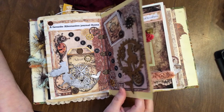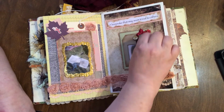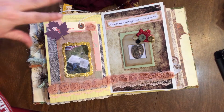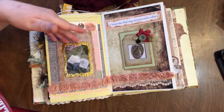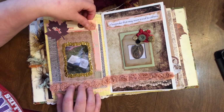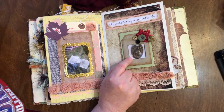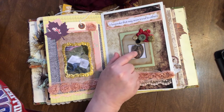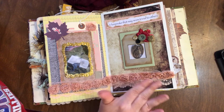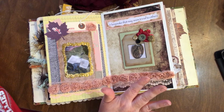So, prompt number 4, a keepsake that may seem trivial to others, but is very important to you. So, I know this seems really weird because I have somebody's grave in a picture on my page, but this is actually my keepsake. This is a picture of it. It's a St. Jude medal, and if you'll notice, his face and his arms and a few other things are actually worn off because this has been carried for so many years.